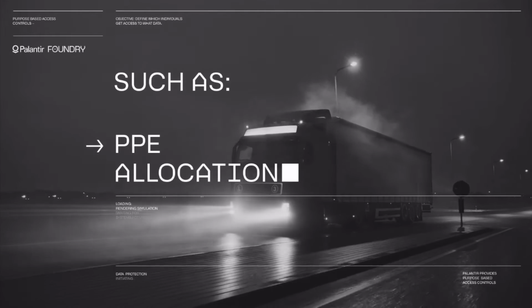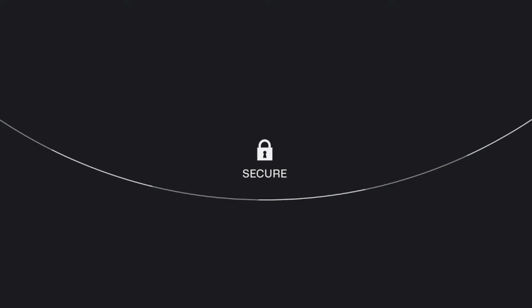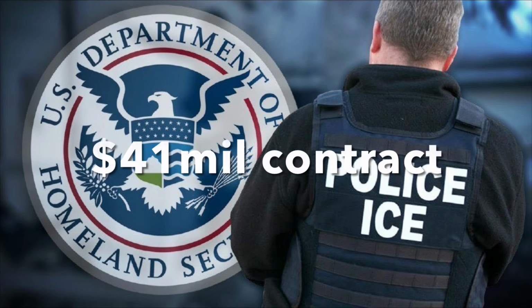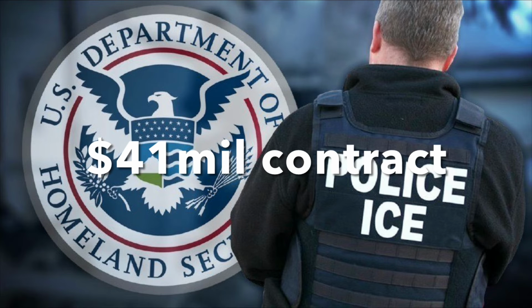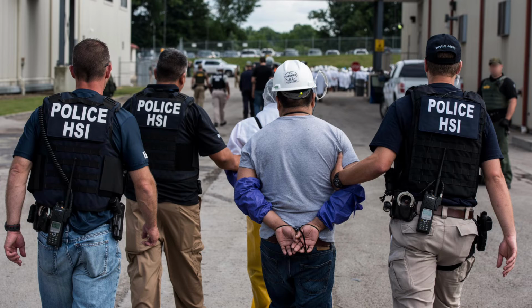Palantir has also been reported to be working with various other US police departments. In 2014, the US Immigration and Customs Enforcement awarded Palantir a $41 million contract to build and maintain a new intelligence system called Investigative Case Management, to track personal and criminal records of legal and illegal immigrants.